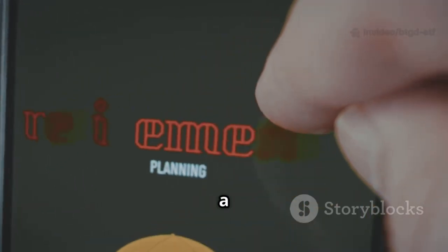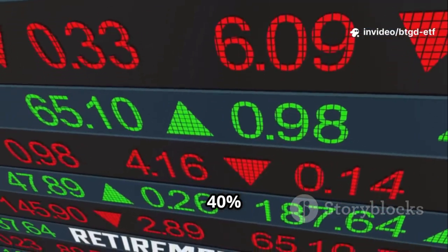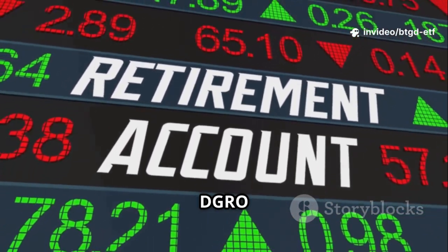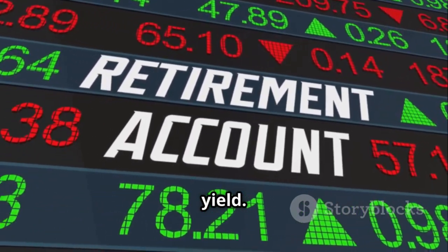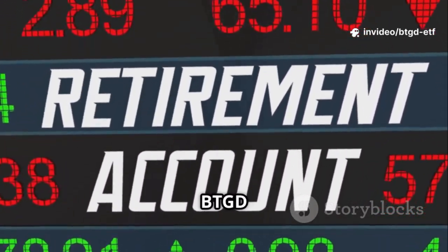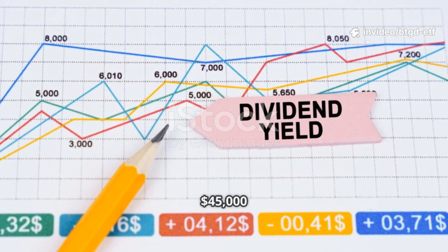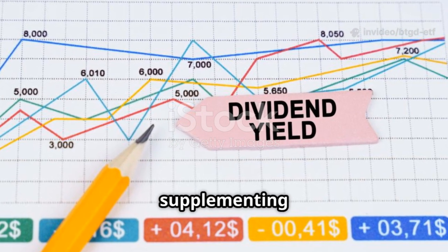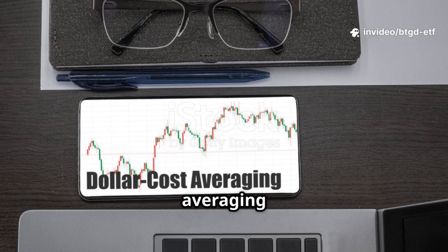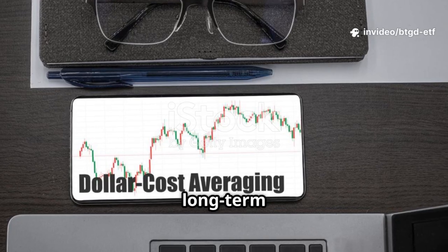For a retiree with a $500,000 portfolio prioritizing income, the allocation might shift: 40%, $200,000 in SPY for stability; 30%, $150,000 in DGRO for higher dividend yield; 20%, $100,000 in VUG for moderate growth; and 10%, $50,000 in BTGD for diversification and growth. Here, BTGD's $50,000 allocation could add $45,000 in annual gains, supplementing dividend income from DGRO while diversifying away from equities. Dollar cost averaging over 12 months would reduce entry risk, ensuring the retiree captures BTGD's long-term potential.